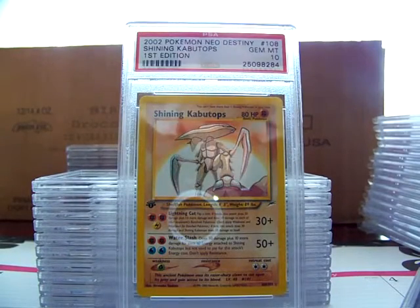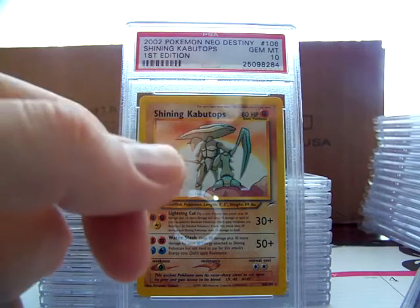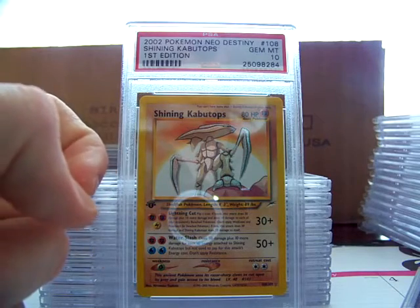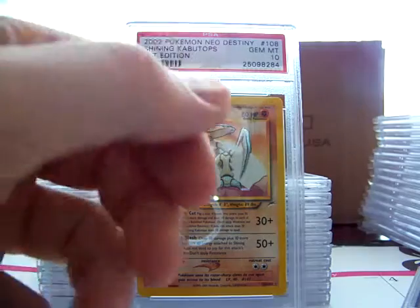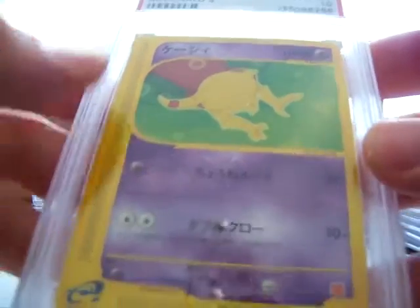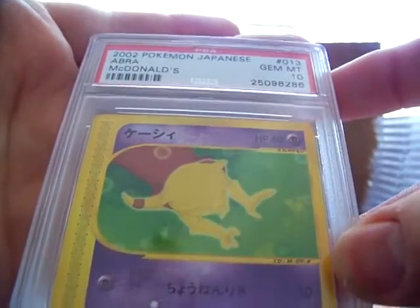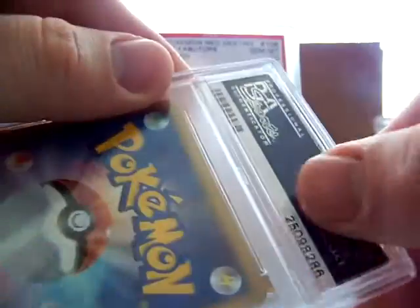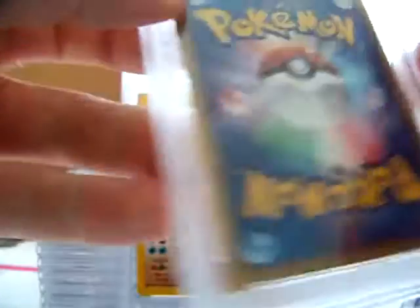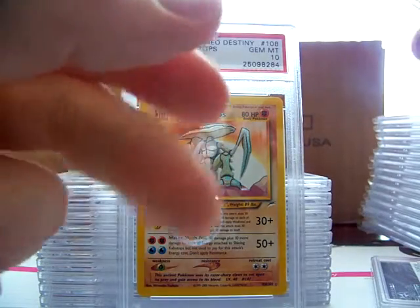Alright guys, I'm back. So next user 5 is Selfless Resurrection, I believe, who sent 3 cards, some Japanese McDonald's promos and a movie promo card. He did really well. A Abra McDonald's promo Japanese. This came back a Gem Mint 10. And as you can see, obviously they're all the brand new cases. They have the UPC or certification number or whatever on the back as well.